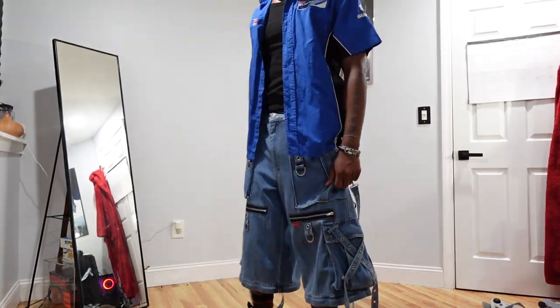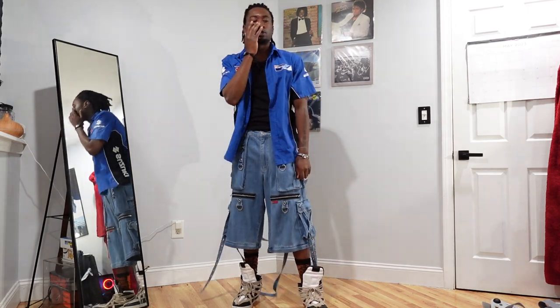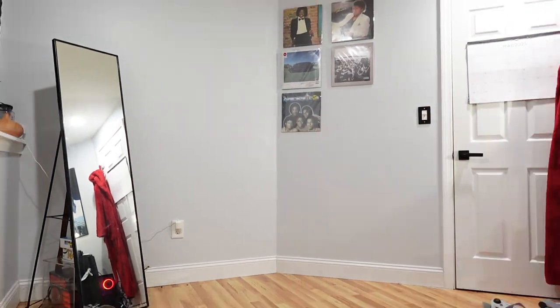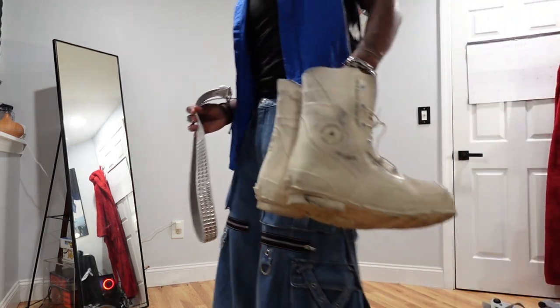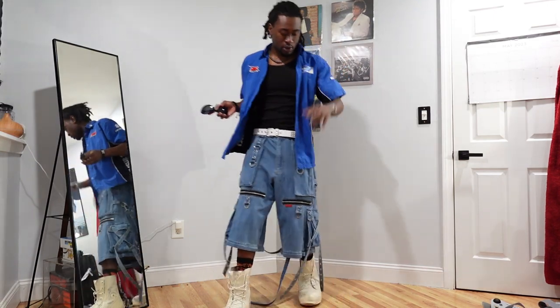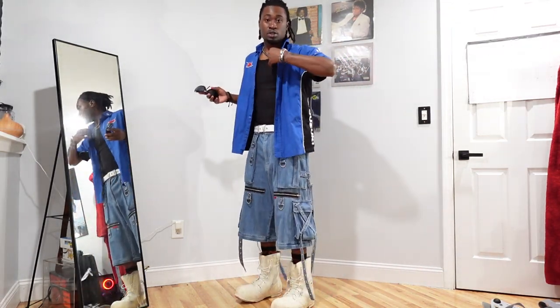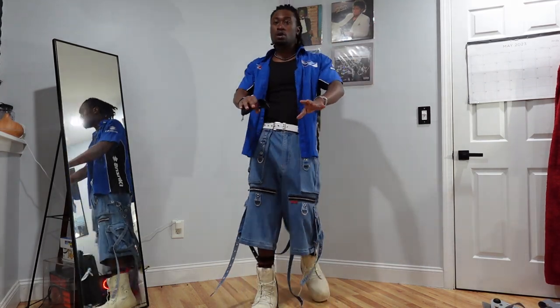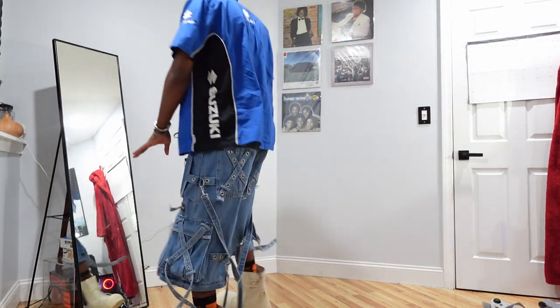It's not bad. I can do something with this. I need something white. So white belt, and I got the bunny boots. Okay, so this is what the outfit looks like right now: bunny boots, Suzuki shirt, black tank top, white belt. This is a calm fit, I ain't gonna lie. This is calm.